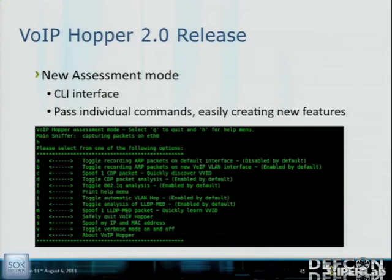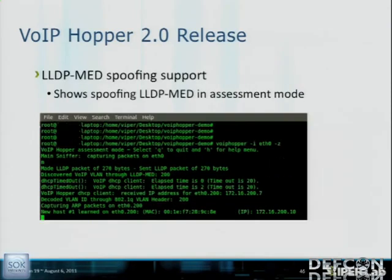This is showing the help menu, where you've got many different options. Here's a screenshot showing LLDP-MED spoofed. We hit one button, M, and we spoof it, and we are able to dissect the packet. We're actually spoofing the phone. By default, LLDP-MED does not allow you to learn the voice VLAN ID. It's a little different than CDP. CDP advertises the voice VLAN ID to anyone that attaches to the switch port. LLDP-MED will not. But if we spoof the network policy TLV, we basically tell the switch that we're a phone, and then we get the voice VLAN ID via LLDP-MED.